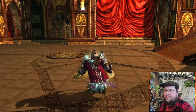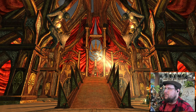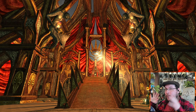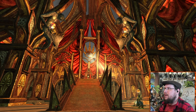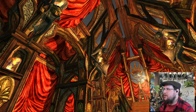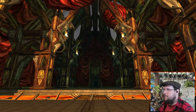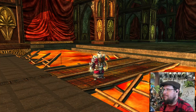Well, we will, but first things first, we must look at this amazing throne room. In Lord of the Rings Online, this is considered the throne of the Witch King of Angmar when he ruled Angmar, in Karn Dûm. This is supposedly his throne room. And these are all the fell beasts creatures, or demonoid creatures. They're not really fell beasts. It's pretty freaking awesome. He's got like lava going on here.